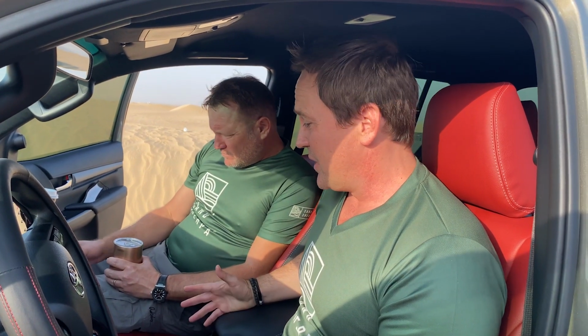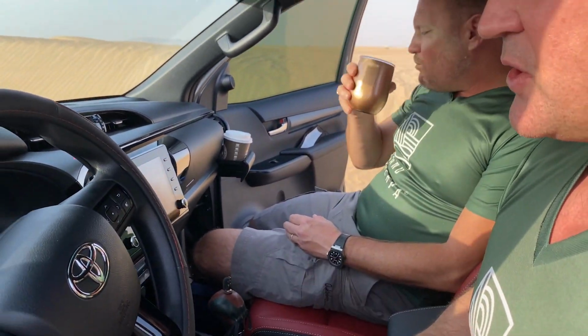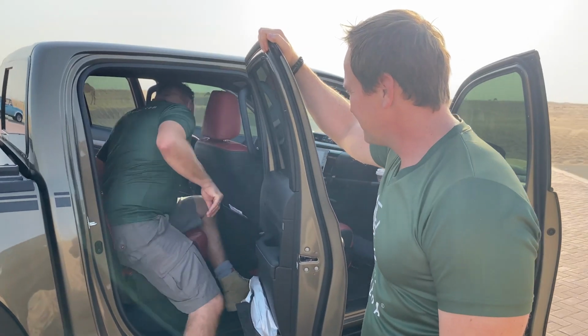Something else that I really appreciate is all of the different places for cups. This one's a bit oversized, but we've got two cup holders here, and then on either side of the truck you've got ones that slide out too, and you've got ones in the door, so it's good to have. It's a nice cockpit, eh? I think it is. You can feel comfortable in here. It is. Let's check out the back and then we'll go for a drive.